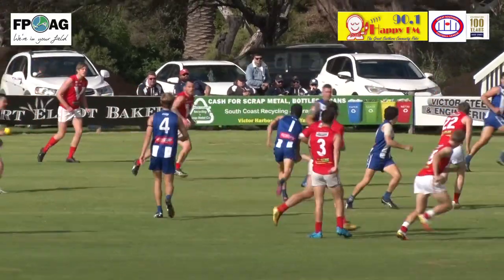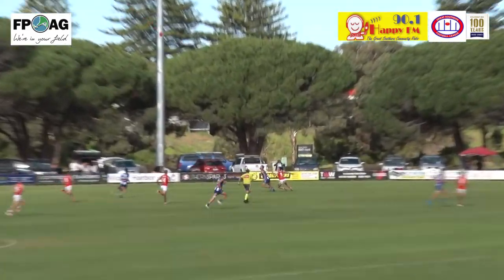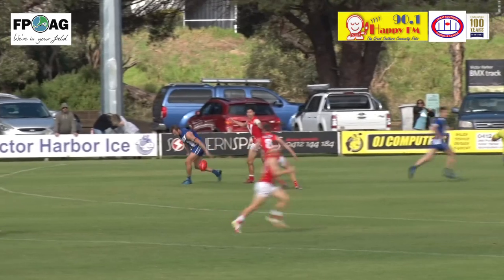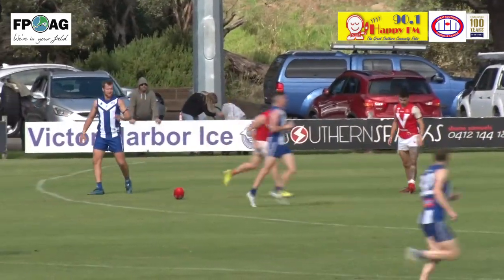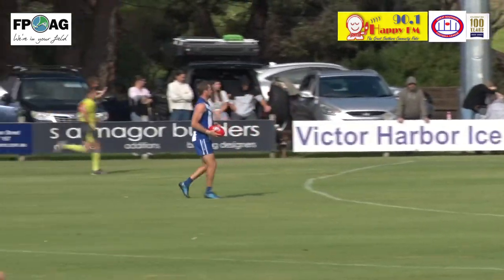Barillo picks the ball up from Victor. Handball's off wide, goes to McKinnon. McKinnon gets the ball up, he goes out, goes off quick, up to full forward, and then it turns around, grabs up there again, and that one there is Victor Harbour once again there in overall.